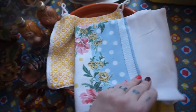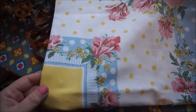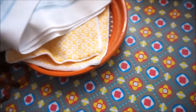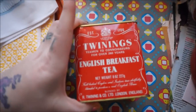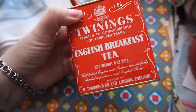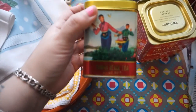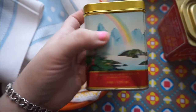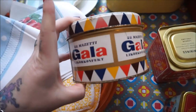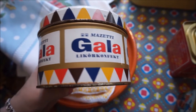And this tablecloth. And I thought this was pure perfection. The pink flowers, and the polka dots, and the yellow, and the blue. This is beautiful. And then I got some tins. I collect these kind of tea tins. They were actually originally used for tea. And I don't have a red one. This is also an actual tea tin. And this pretty one used to hold chocolates, liqueur chocolates.